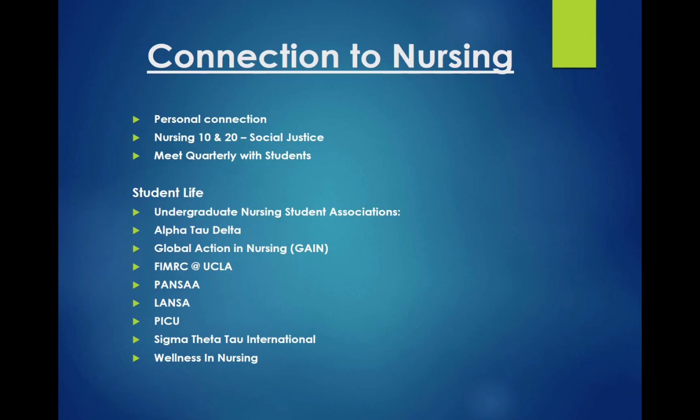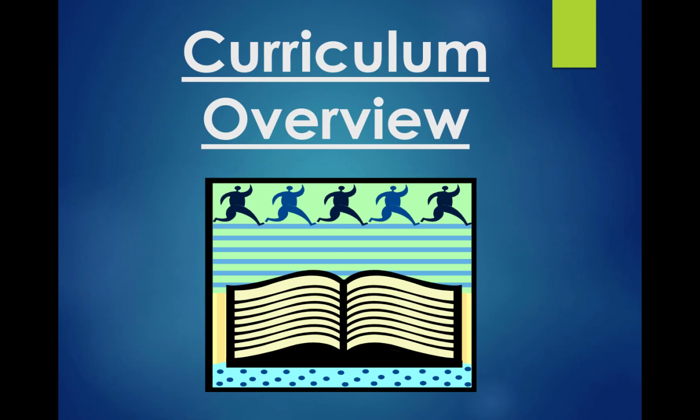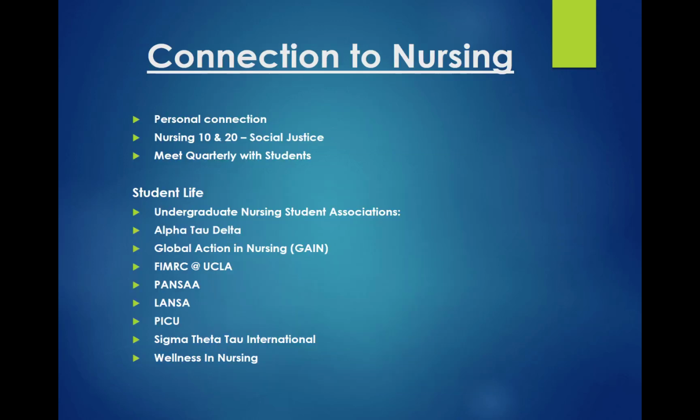We have PANZA, which is the Pan-African Nursing Student Alumni Association. We also have LANZA, which was just created, so that's the Latino one. We also actually last week just had a new organization, which is for the Filipinos. And so we just have a lot of different things going on with our program. We have the PICU as well. And we also have Sigma Theta Tau, as well as Wellness in Nursing.